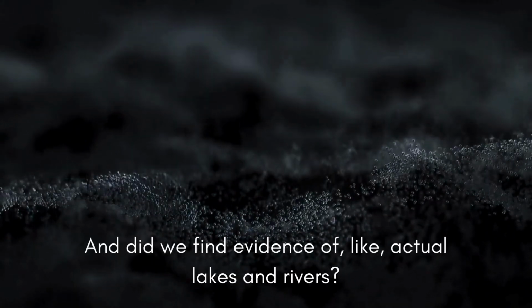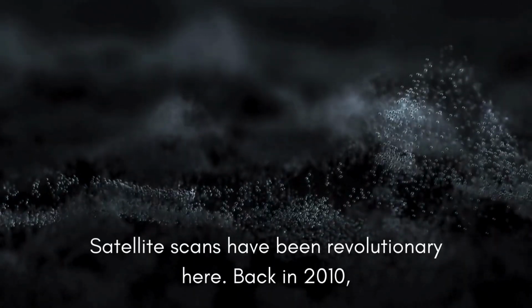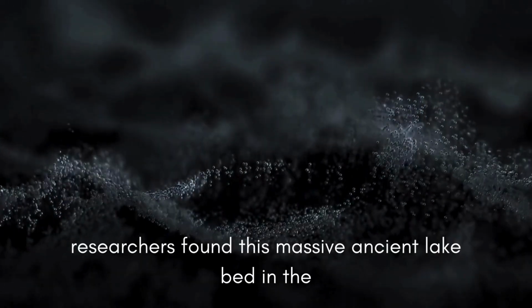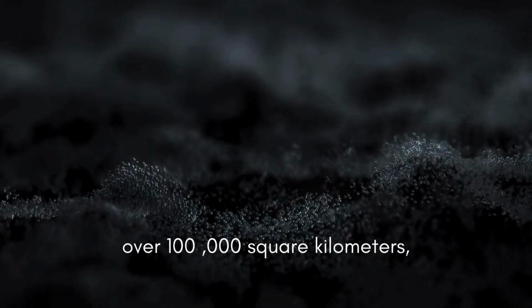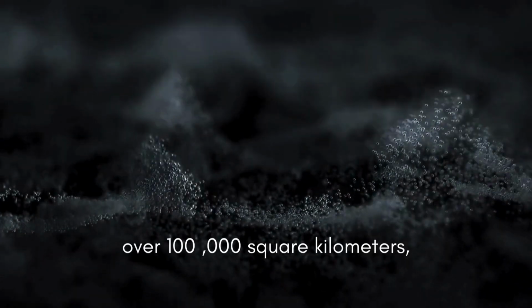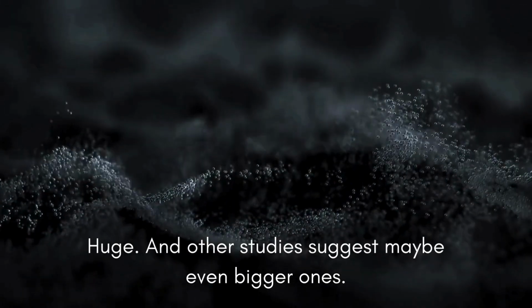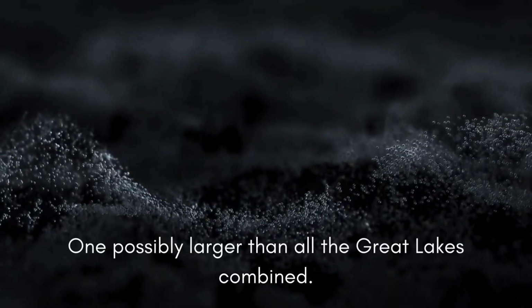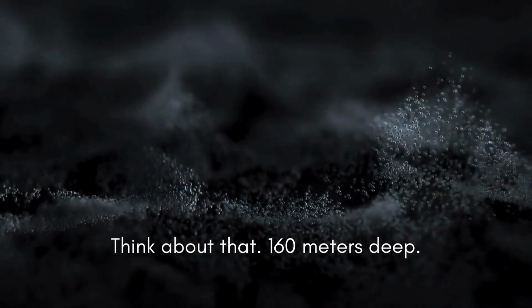So what kind of water are we talking? And did we find evidence of actual lakes and rivers? Big ones? Yeah. Satellite scans have been revolutionary here. Back in 2010, researchers found this massive ancient lake bed in the eastern Sahara, over 100,000 square kilometers, formed when the Nile overflowed. Huge. And other studies suggest maybe even bigger ones, one possibly larger than all the Great Lakes combined. Think about that, 160 meters deep.